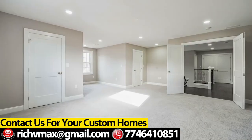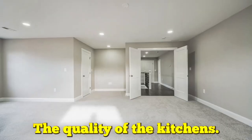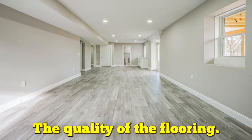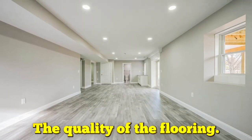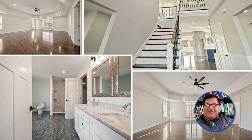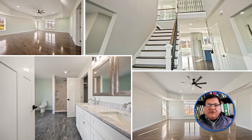So don't just look at square footage, look at the volume, look at the quality of the kitchens and the bathrooms and the tile work and the flooring, and all that is great. But the biggest thing, which you cannot change, is what kind of volume you are getting and what kind of materials you are getting and what's your ambient.